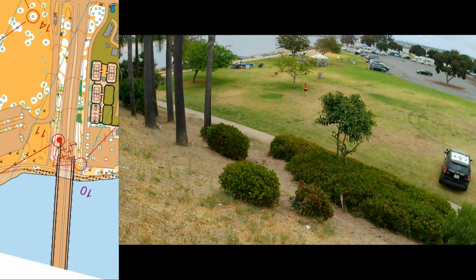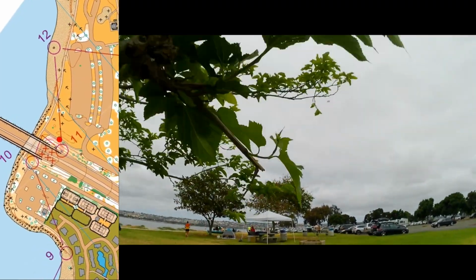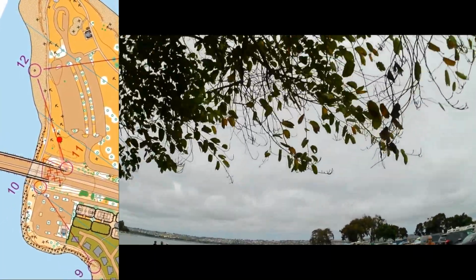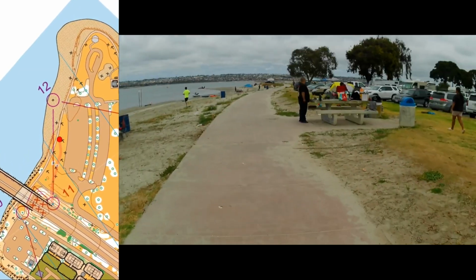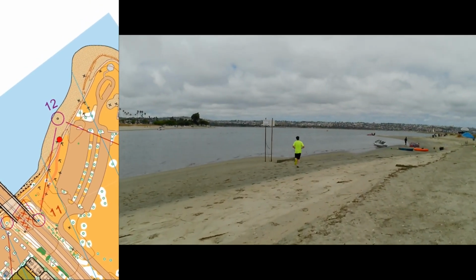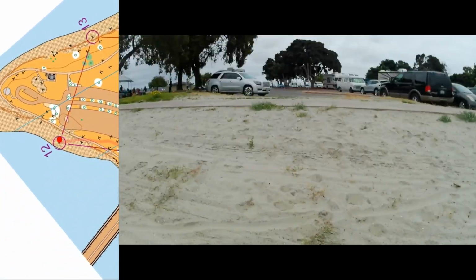Careful not to slip in those tennis shoes coming down. Doesn't look this steep, but it is very steep. And that is control number 12. Now, quick turnaround and coming off to control number 13.